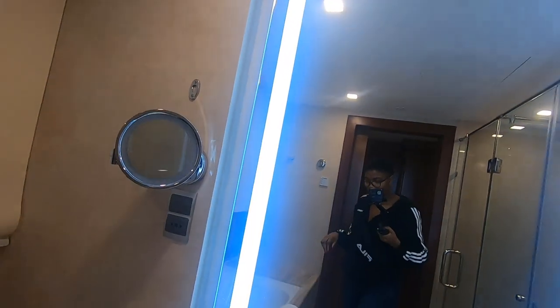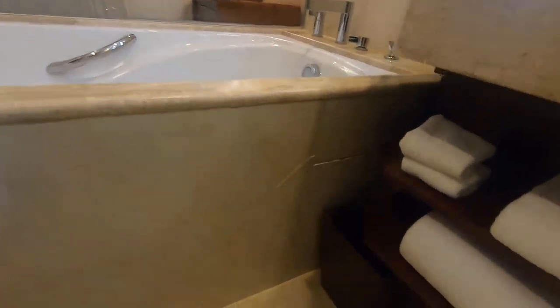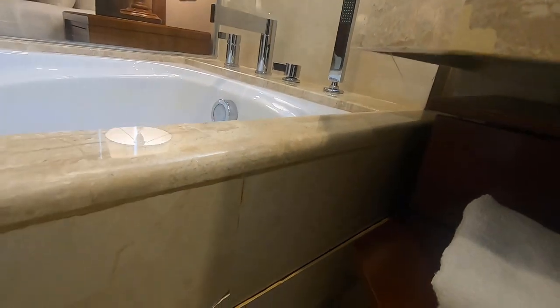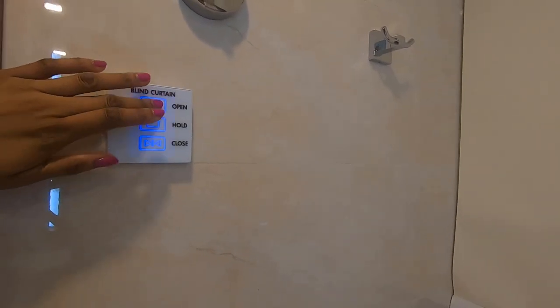I've just noticed this hole here. I don't know what that is for. If there was something there and then they've just sealed it up, but I've just noticed that. Also just noticed the crack in the bathroom tiles here. Looks like that's about to come off. Not sure if this is getting picked up in the lighting well. But other than that, overall, I'm here by myself, so I'm just gonna let this go up.